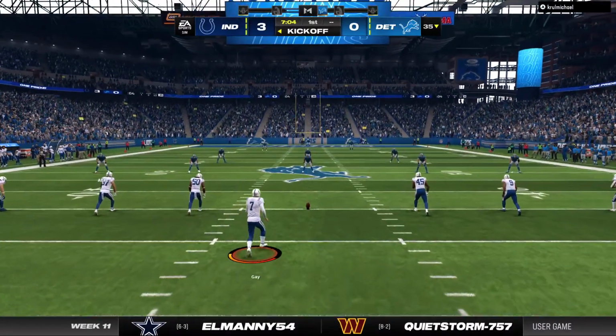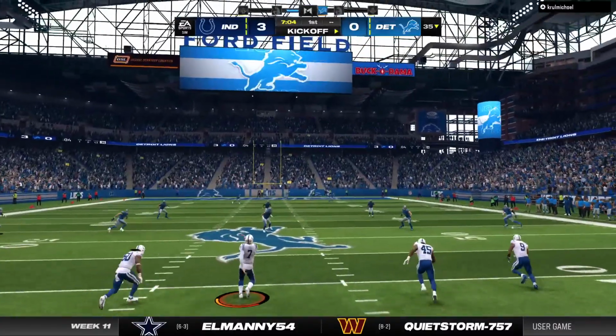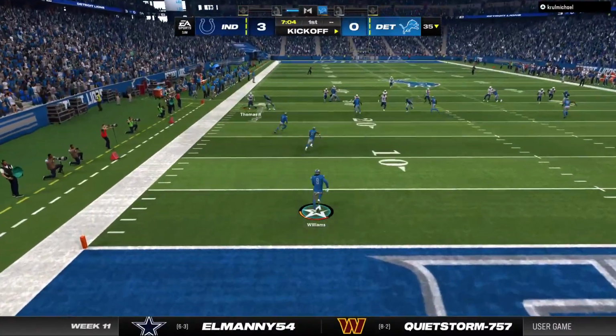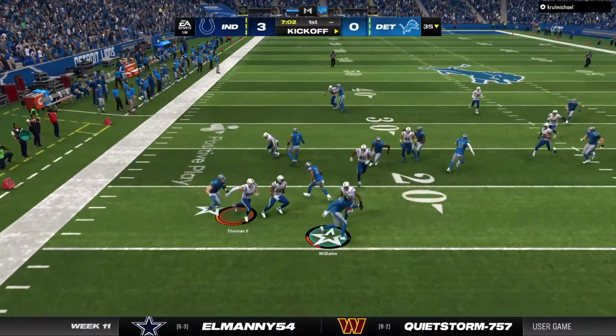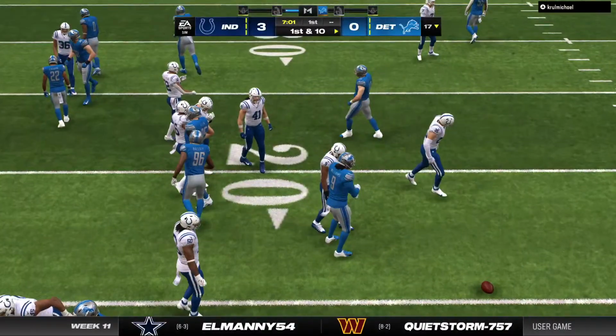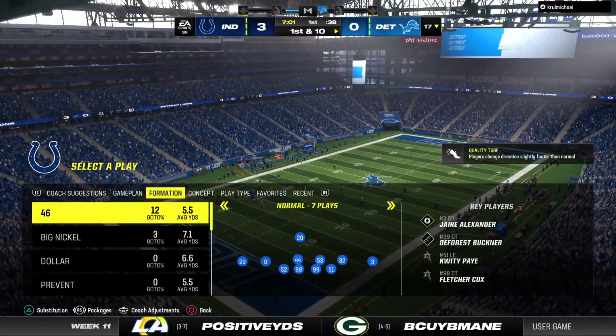After the made field goal, Gay back out there to kick it off. From the end zone, here comes Williams. And no chance to get away as they'll get him down at about the 17-yard line.